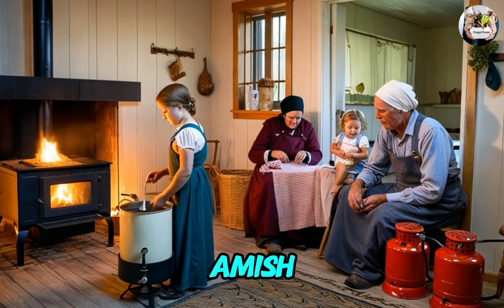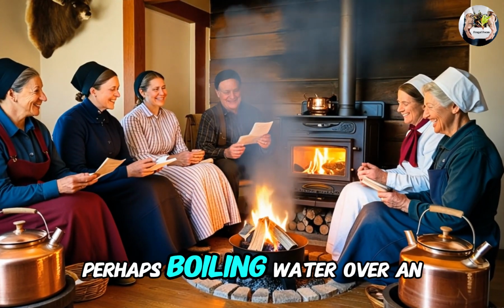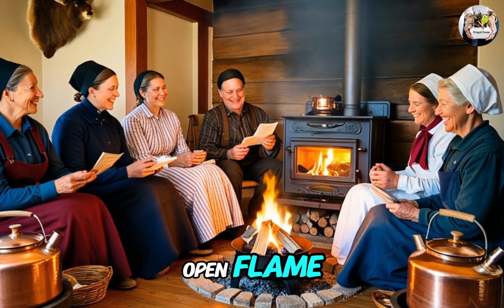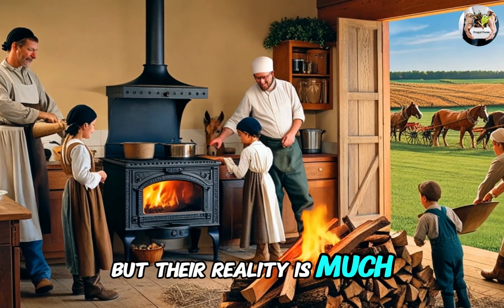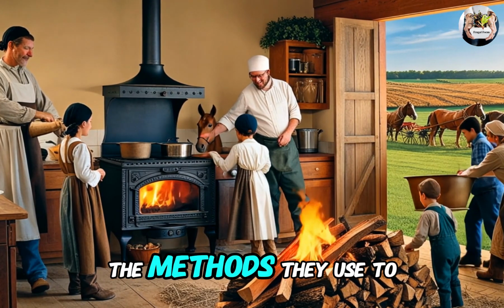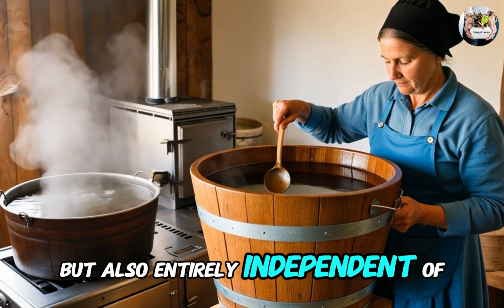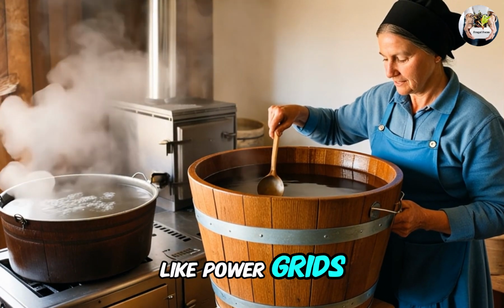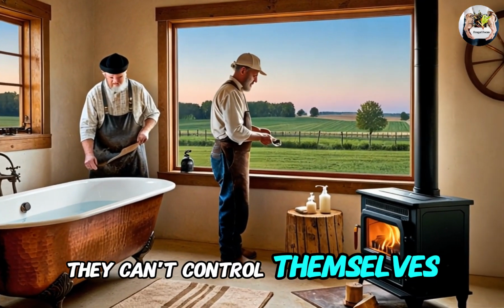When you think of the Amish, you might picture people living completely off the land, perhaps boiling water over an open flame or enduring cold showers to toughen up. But their reality is much more fascinating. The methods they use to heat water are not only inventive, but also entirely independent of modern infrastructure like power grids, propane deliveries, or any system they can't control themselves.